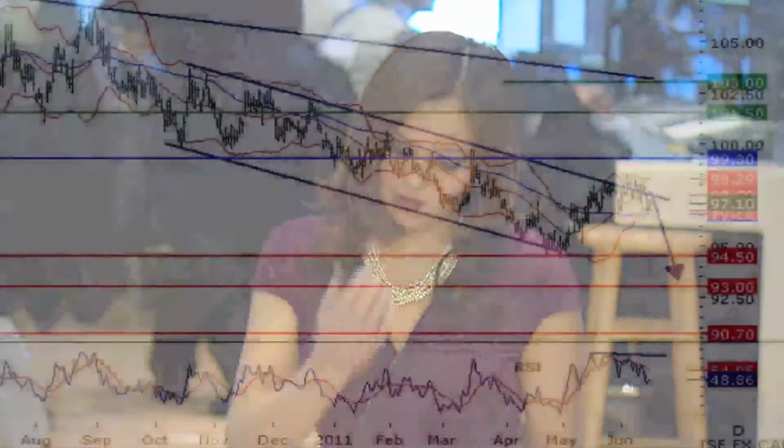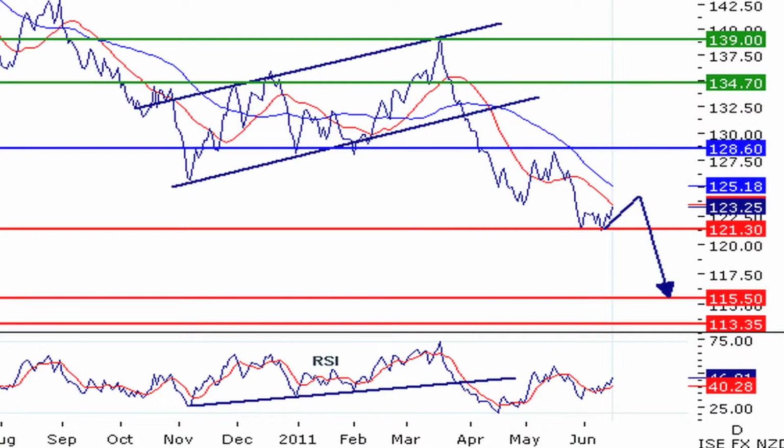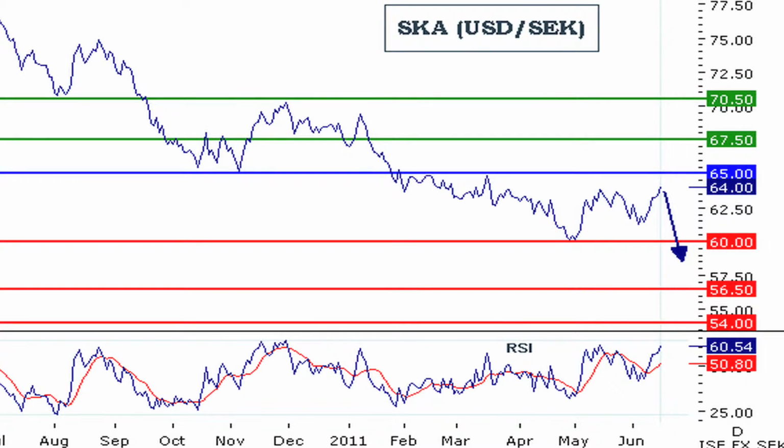Now Trading Central analysts will be watching the CDD as it has struck against its medium-term bearish channel upper boundary, and also the daily RSI is turning lower. Regarding the NZD, the US dollar against the Kiwi, it does remain on the downside. Also the RSI is directed lower. Now moving on to the SKA, the US dollar against the Swedish krona, it is posting a rebound but stands below its new resistance at the 65 level.